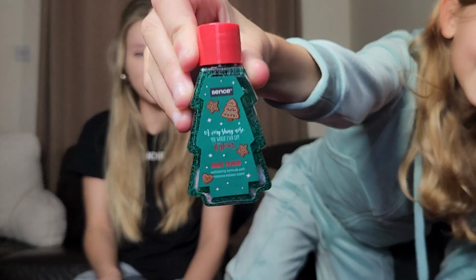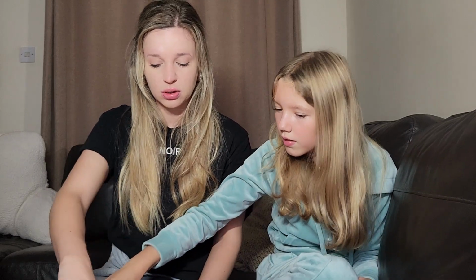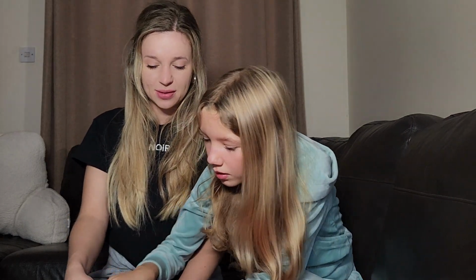What is that? Body scrub! And I love the bottle, I would even keep it. So body scrub is good if you have some bumps, rough elbows, knees, or if you use self-tan and want to remove it. So this was number 8. Was it? It was 9.